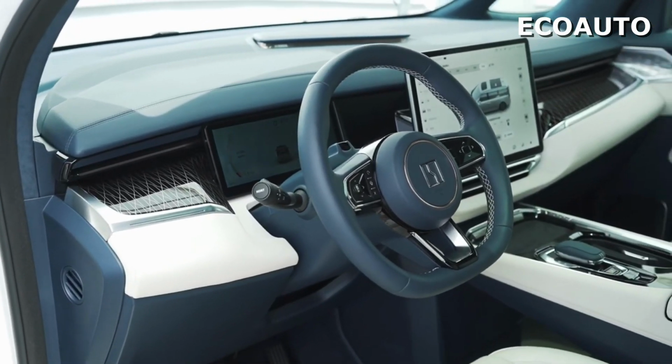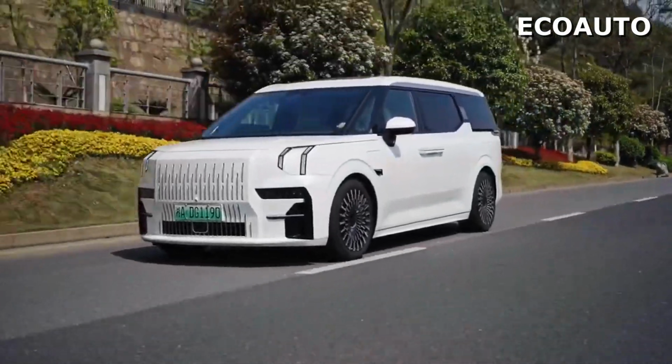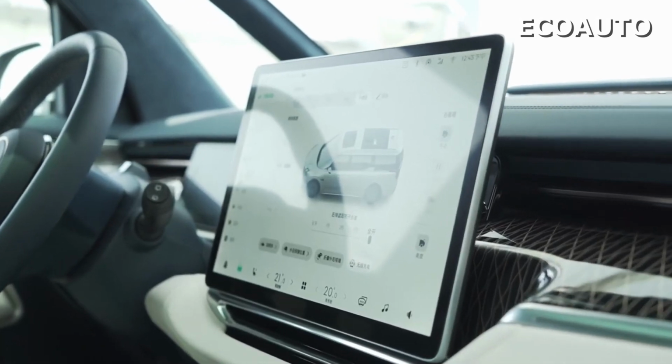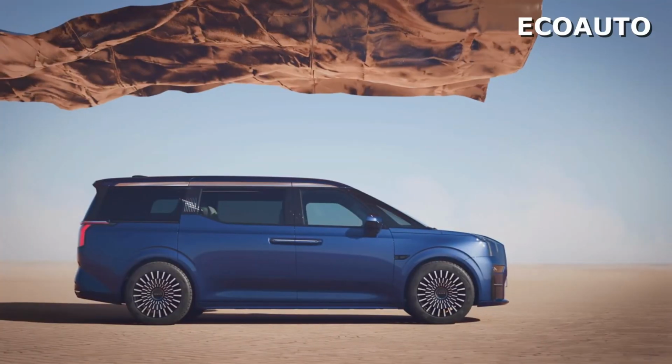If you want to experience this masterpiece of the future today and get to know this masterpiece that pushes the limits of the automobile, you can take a look at our video without wasting any more time. Are you ready? So let's open the doors of Zeekr 009 and get started on this exciting one.